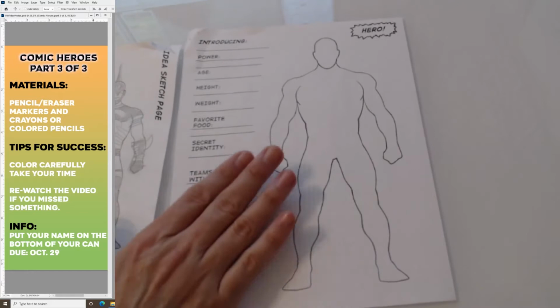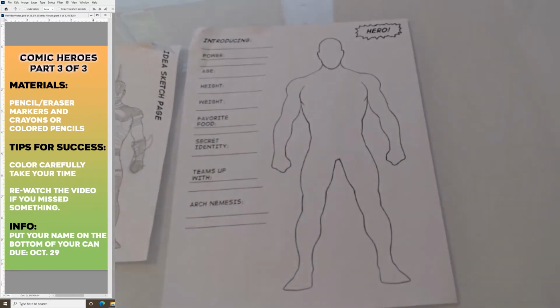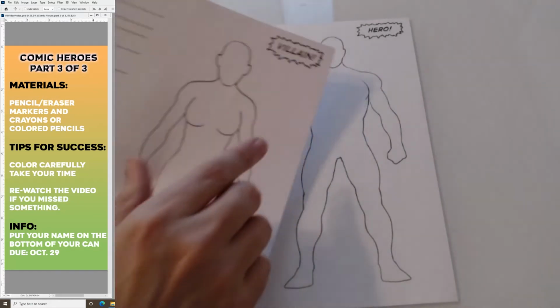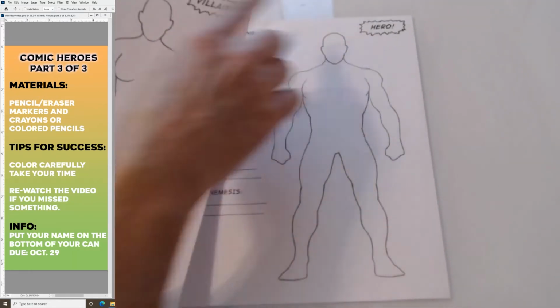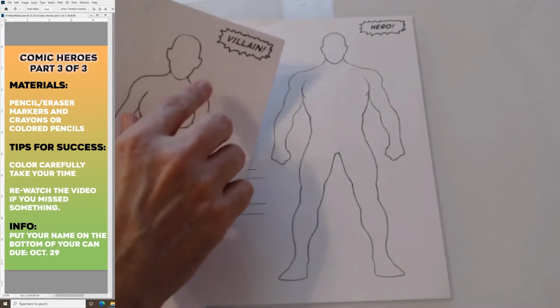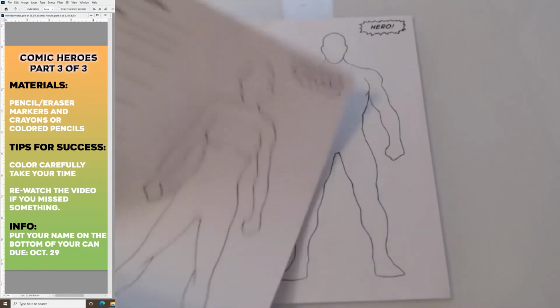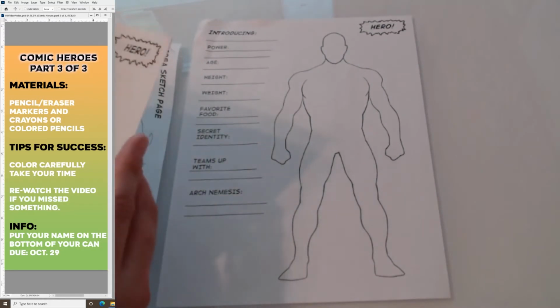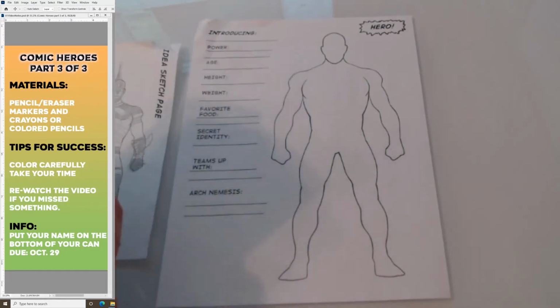And this is the week where we do a hero and a villain, right? And you can pick a man or a woman. Make sure you pick the correct one for hero or villain, right? So if I want to have a female villain, I'm going to use this page. If I'm going to use a female hero, I got one here.